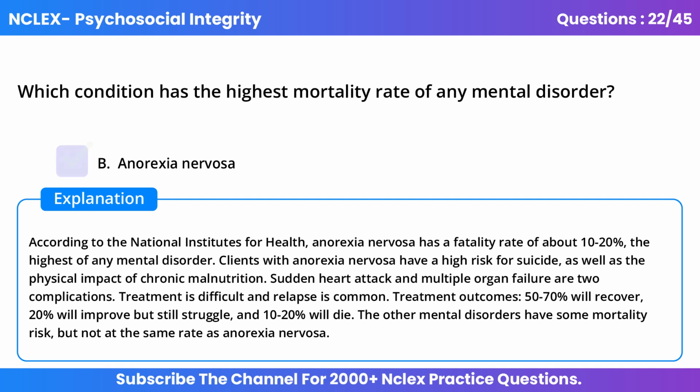Treatment outcomes: 50 to 70% will recover, 20% will improve but still struggle, and 10 to 20% will die. The other mental disorders have some mortality risk, but not at the same rate as anorexia nervosa.